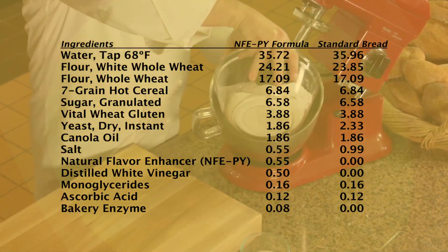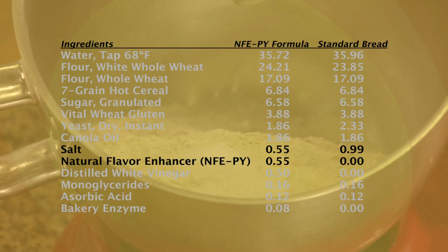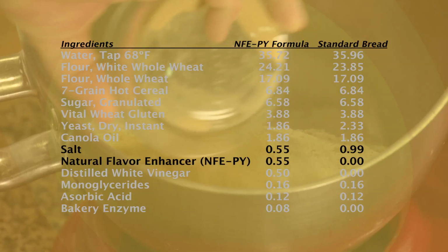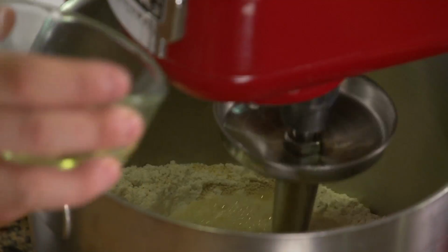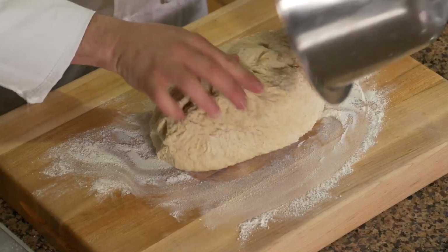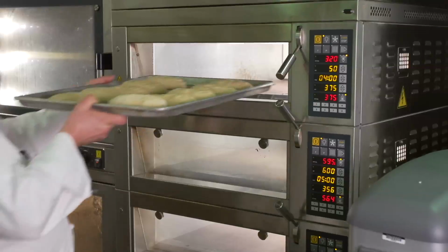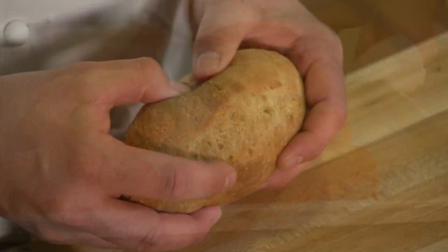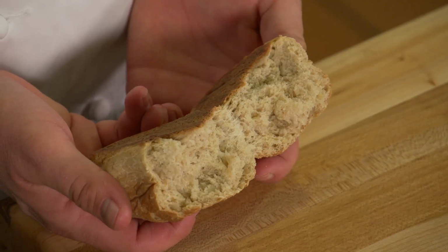We started by mixing the dry ingredients, and we are still adding salt, but we've reduced it from 1% to 0.5%, and we're adding about 0.5% of NFE-PY, an amount that won't affect the performance and functionality of the other ingredients. Then we added oil and water and kneaded it for 15 minutes. The dough proofed at 90 degrees for about 45 minutes. Then we punched it down, shaped it, and gave it another 30-minute proof and baked it for 35 minutes. And as you can see, it hasn't made a perceptible difference in the crust, crumb, or color of the roll.